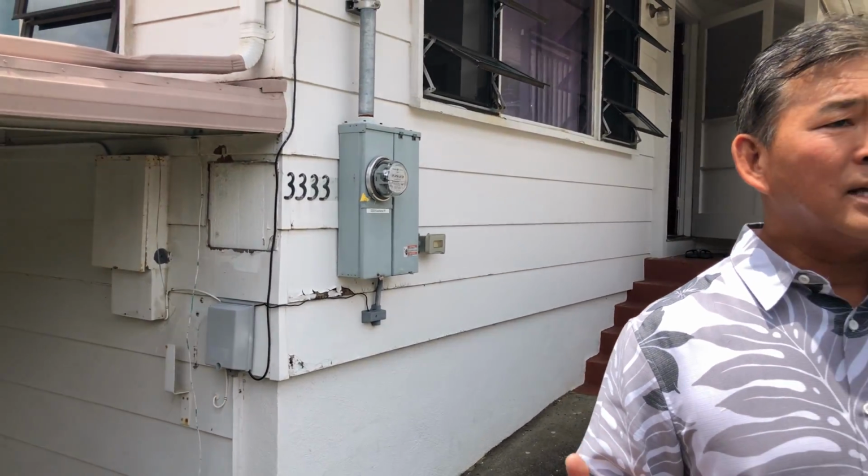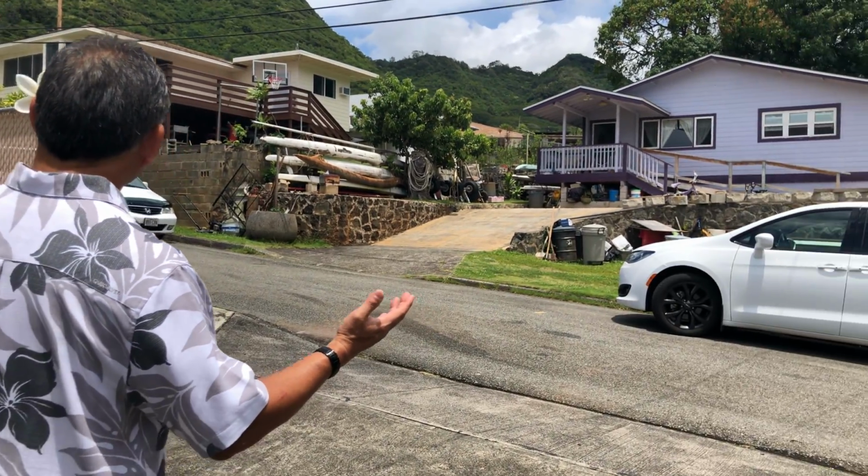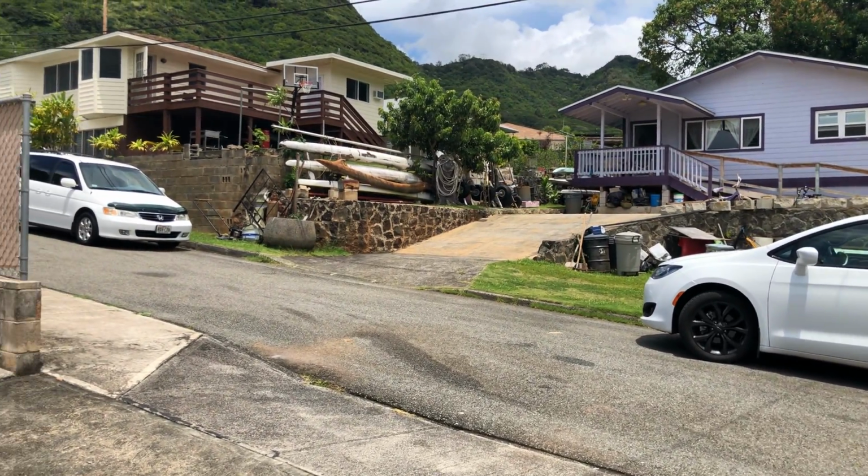Again, this is 333 Kauhana Place. Kauhana Place is a short dead end road with 8 different homes on it. And just a really nice quiet neighborhood.